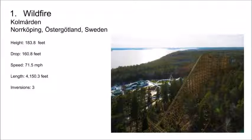And finally, coming in at number 1, we have Wildfire at Kolmarden in Sweden. This coaster is absolutely amazing. It has everything that makes an RMC great. It has the gigantic drop that's really steep, fantastic inversions, ample amounts of ejector airtime. It uses the terrain really well and to its advantage. It's extremely intense, it has an amazing pace, and it's also really long for an RMC, which is great. There's just simply nothing wrong with this coaster, and it's the most well-rounded RMC out there.